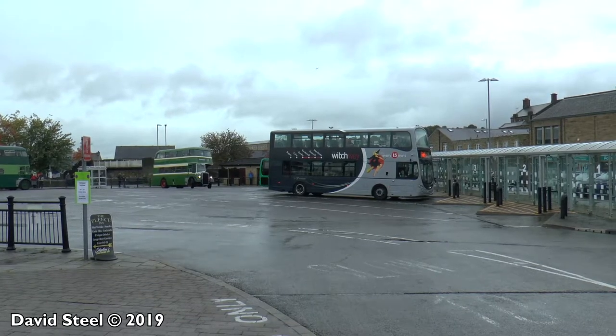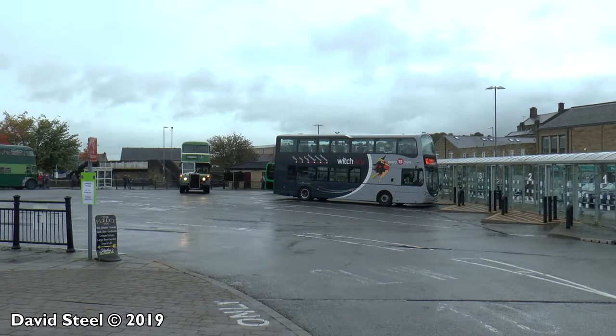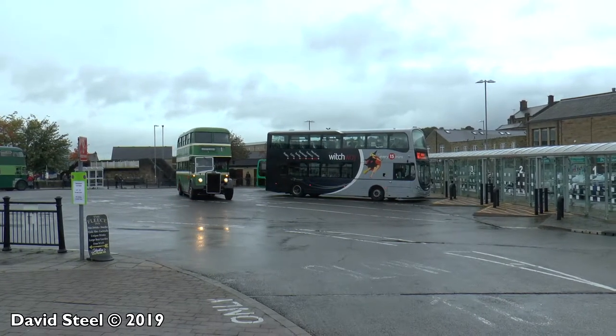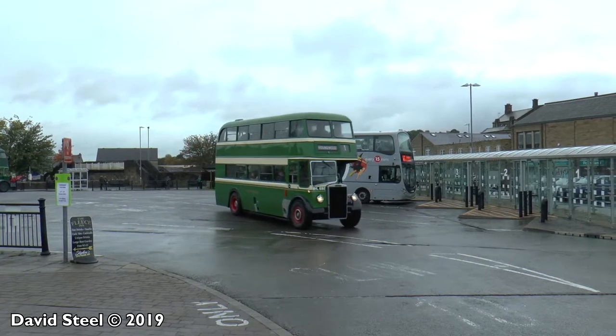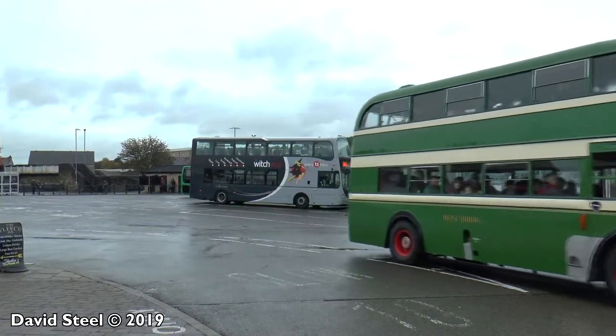The buses emanate from Skipton Bus Station, which is served mainly by Transdev services, but also the odd Arriva bus as well. Most of today's filming was done here. There was also a vintage bus service every 5 minutes, serving local destinations, so photographers were kept very busy.